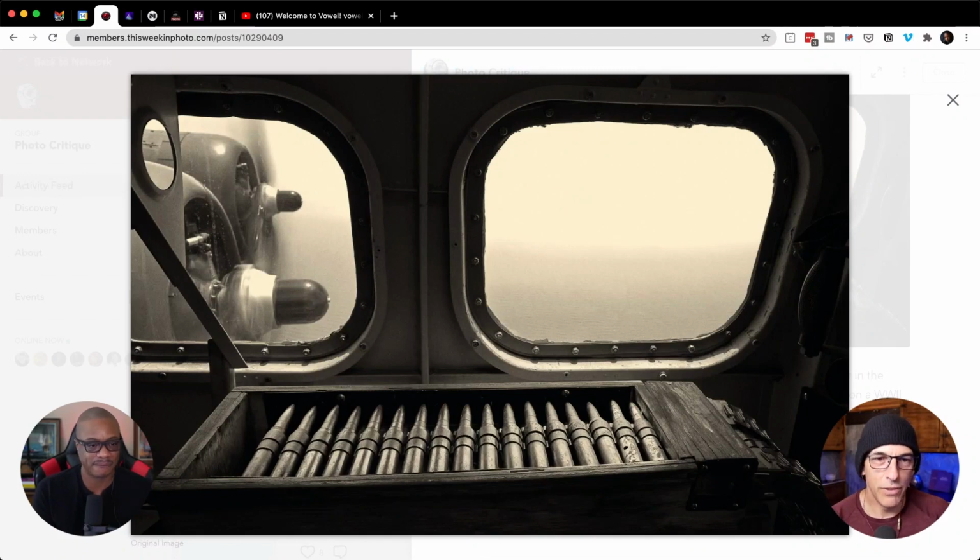I do love this perspective though. This is such a unique perspective where you can see the propellers, they're spinning, so you can see that the plane is moving. You have a slight horizon line in the right window with the rounds in the front, that magazine. I just think that it's a really, really cool perspective.